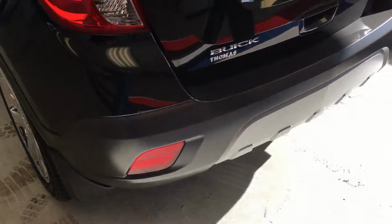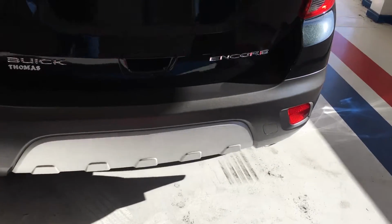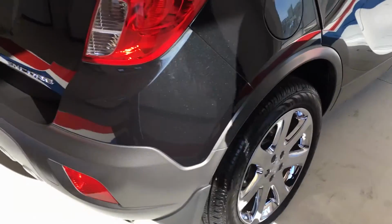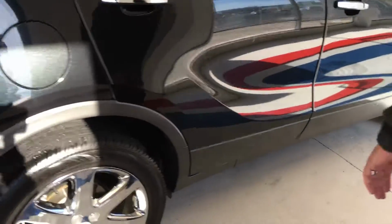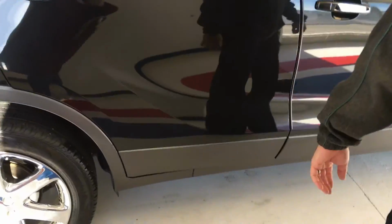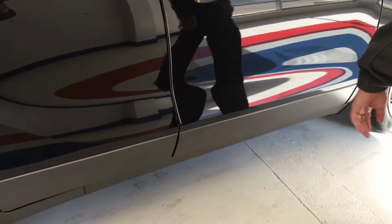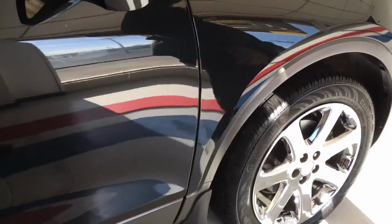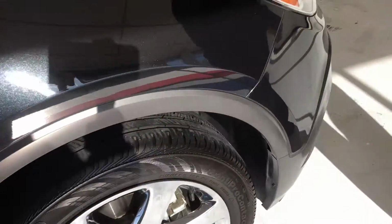Working our way around to the back again. No scratches, major, minor, no dents, dings, nothing. This car is like new. It's as new as it gets. Working our way around the passenger side as well. Again, just really no flaws to speak of at all. Continuing around to the front fender, same deal.